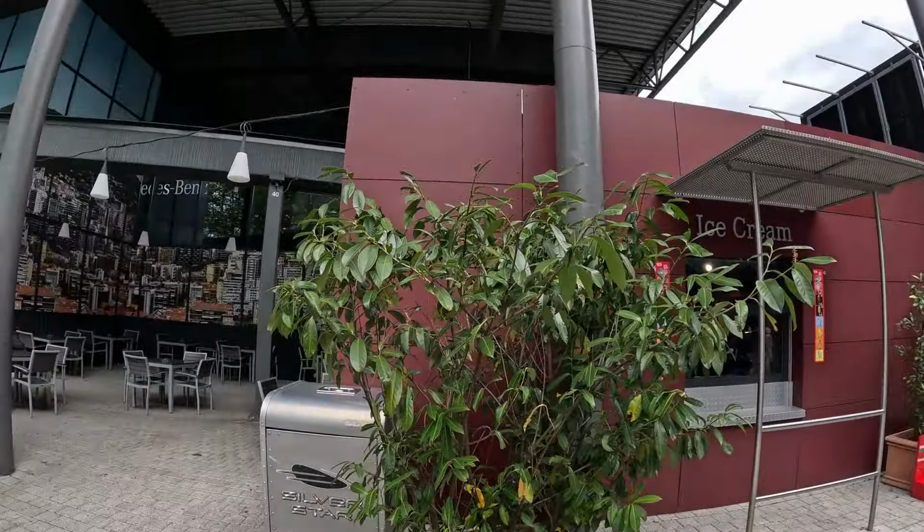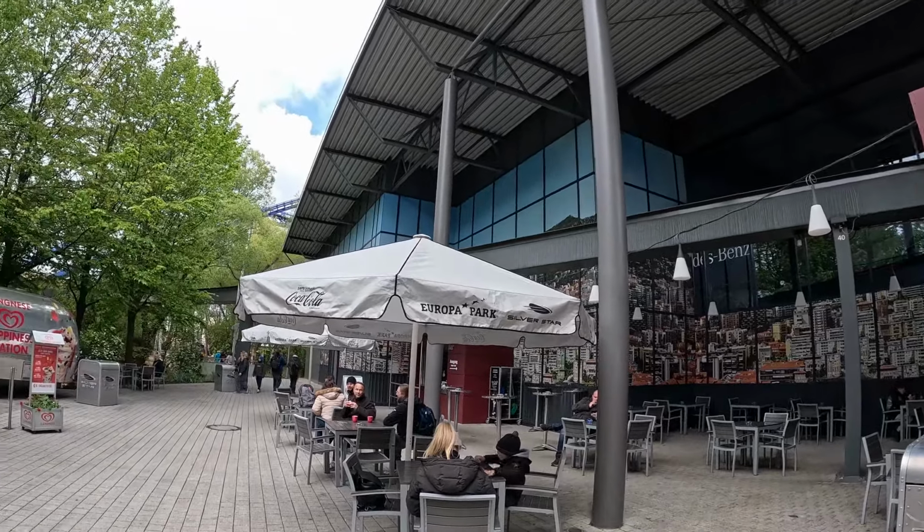Also to mention, guys, when you're exiting Silver Star, you used to be able to come through here, here and over there, but it's all been blocked off now. They got like a little coffee shop there. I just thought I'd point that one out.